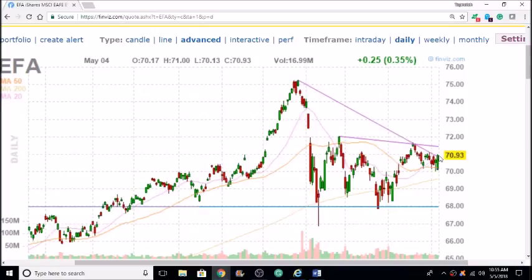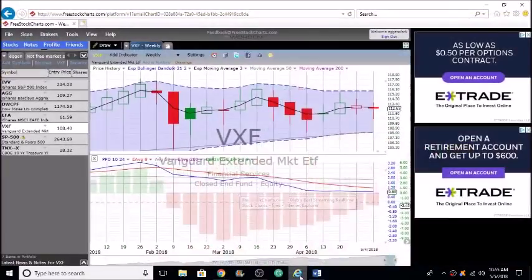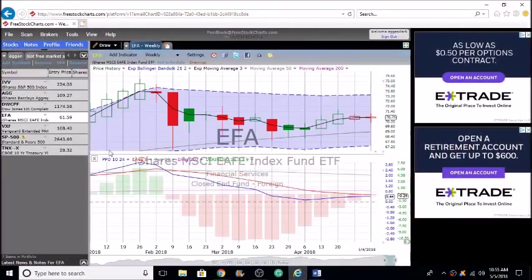But another really big day for it on Friday. As you can see, a big reversal. I don't know where this will go. I'm not as confident in this one as I am with the other funds, but let's look at it from a technical analysis. So with EFA, we got really, really close to the line.